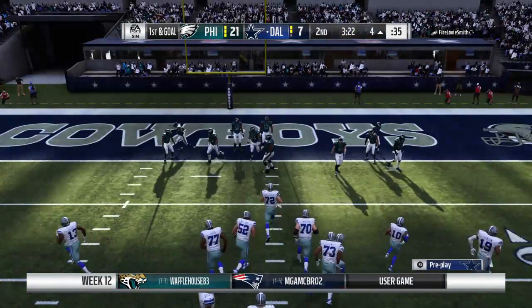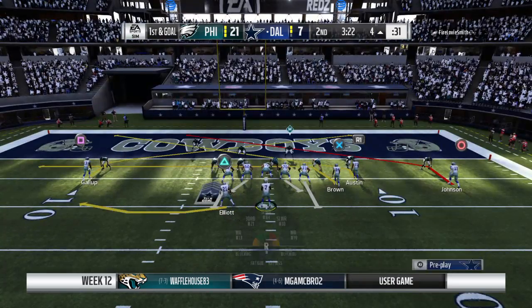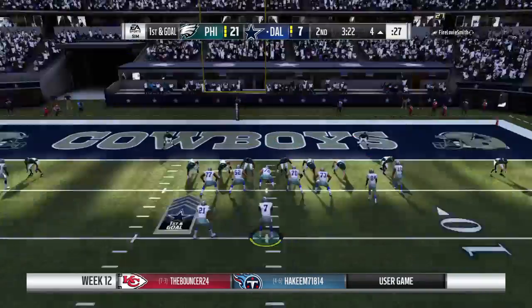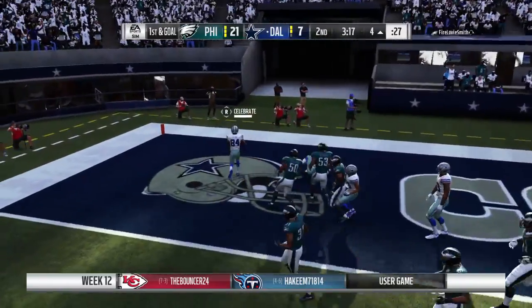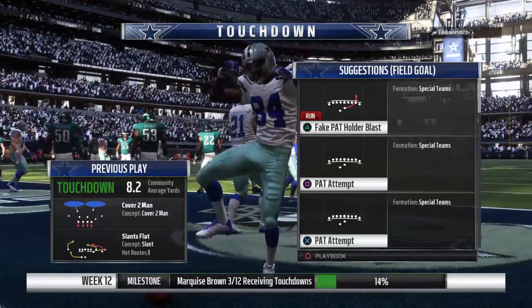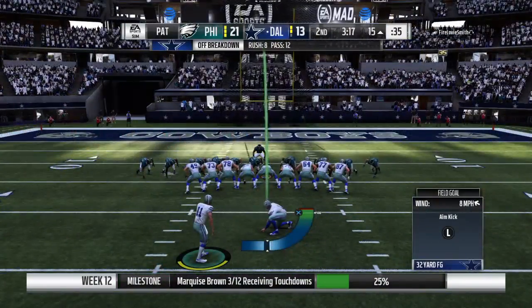The delay of game, a costly one, as they're backed up 5 for first and goal. Now a shotgun snap as they'll look to throw. And this is caught for a Cowboy touchdown. In for the score. And the Cowboys draw a bit closer.